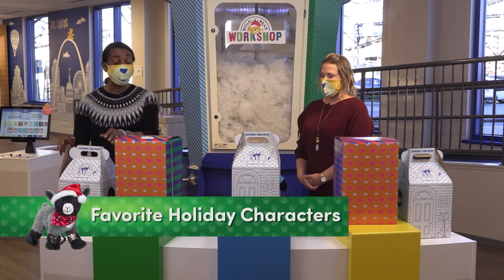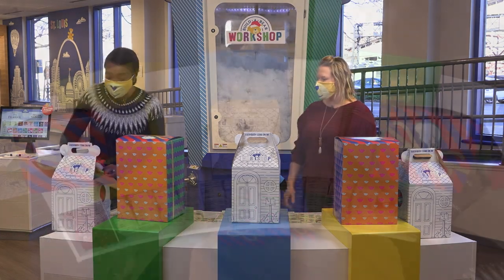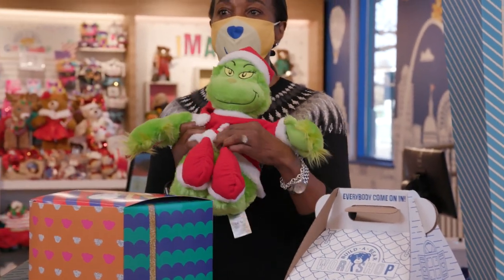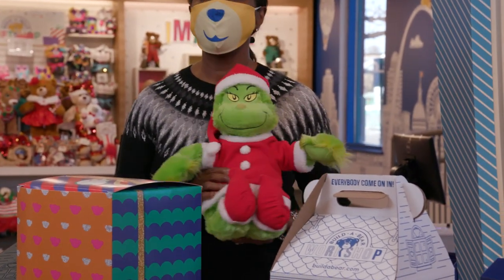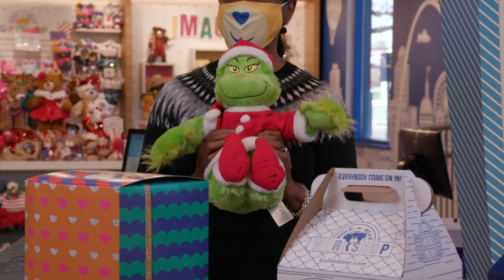So if I say he's a mean one. Oh, I think I might know. I think you will. It's the Grinch. Check out his soft and green fur. His mischievous smile comes with his own Santa hat, too. Oh my gosh, he's adorable. He's one of my favorites, even despite his grinchy reputation.